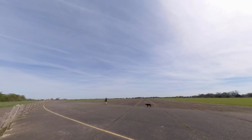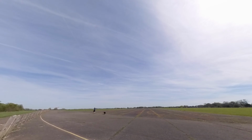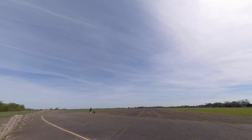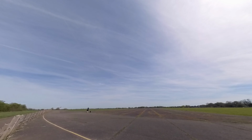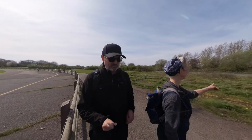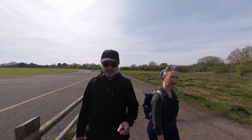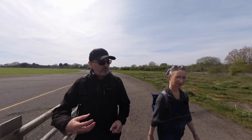And you can imagine them racing out of the dispersals and out onto the runway, and up and away. You can imagine standing out here and waiting for them to come home. You can imagine being one of the ground crew sitting out in that dispersal, just that anxious time. Because they really had a connection with their pilots, didn't they? They did.